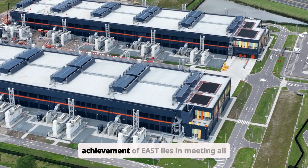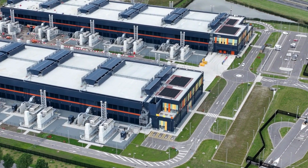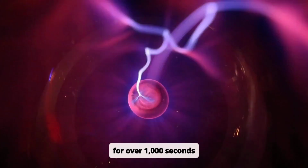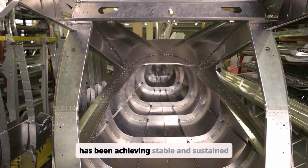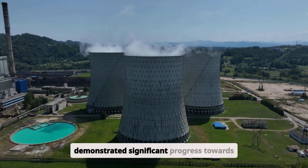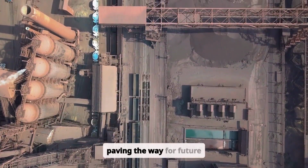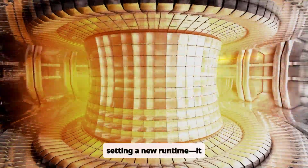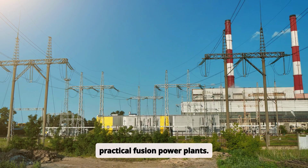The tremendous achievement of EAST lies in meeting all of these criteria for longer than ever before in the fusion industry. The importance of sustaining plasma at such high temperatures for over 1,000 seconds cannot be overstated. For years, one of the largest hurdles in fusion research has been achieving stable and sustained conditions. With this breakthrough, EAST has demonstrated significant progress towards developing fusion reactors that can operate continuously, paving the way for future large-scale energy generation. This record isn't just about setting a new runtime, it validates the feasibility of extended operations needed for practical fusion power plants.